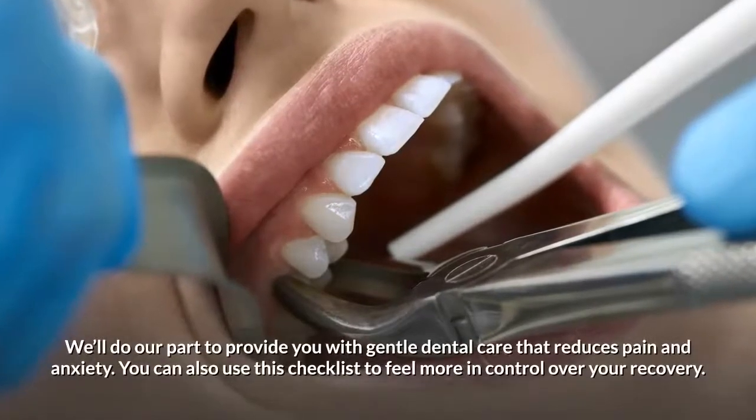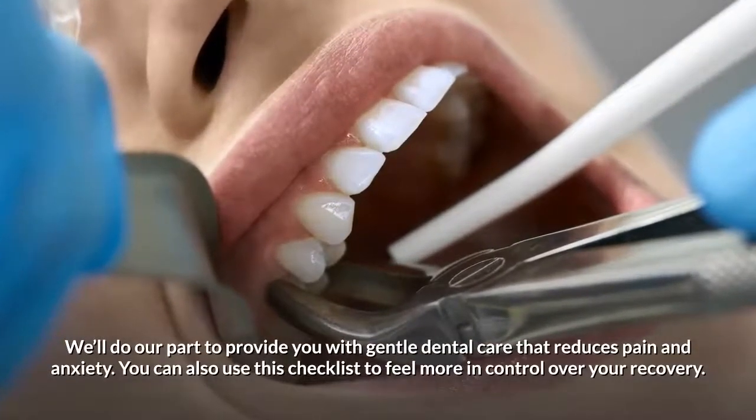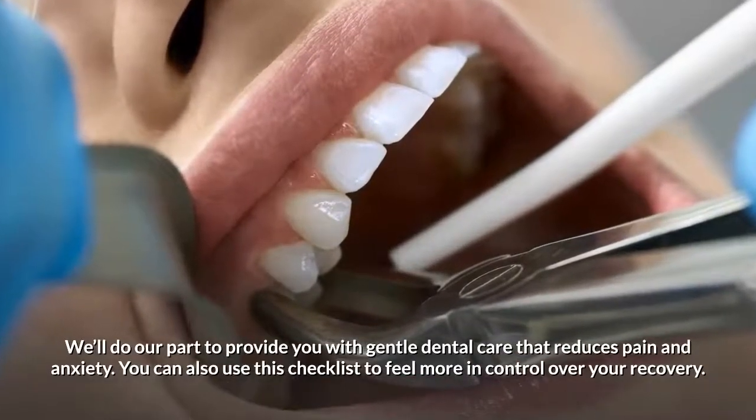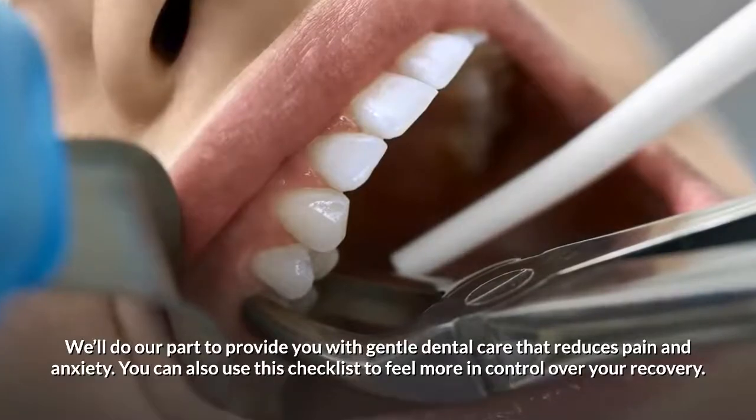We'll do our part to provide you with gentle dental care that reduces pain and anxiety. You can also use this checklist to feel more in control over your recovery.